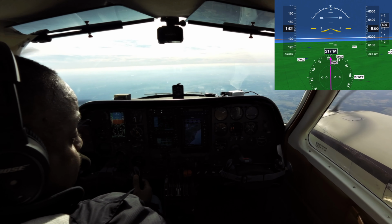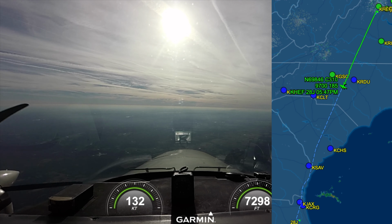Departure, Jughead 309, Whiskey 6, 1500 for 2000. Jughead 309, Potomac Departure, ident, climb and maintain 5000. 5000, Jughead 309. Jughead 309, radar contact, 1 mile north of the Manassas Airport. And just remain on your route.